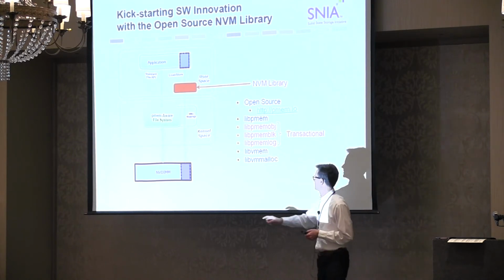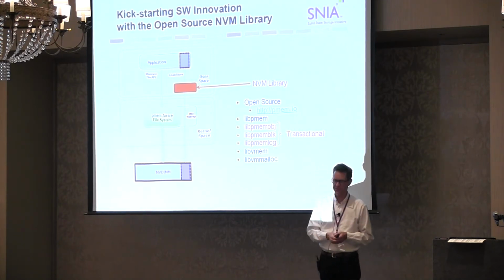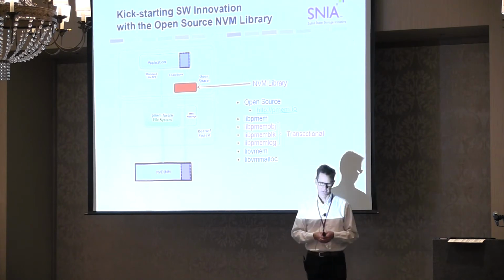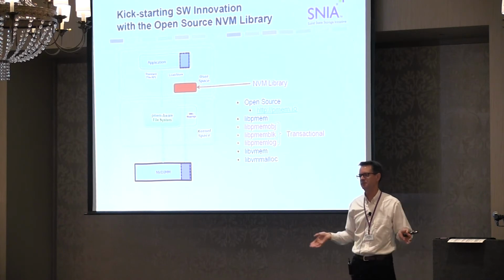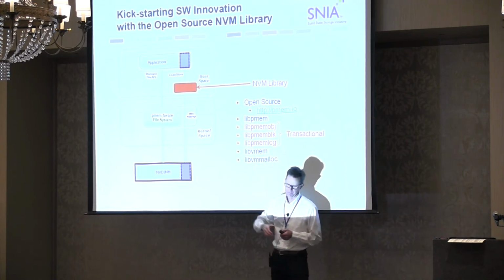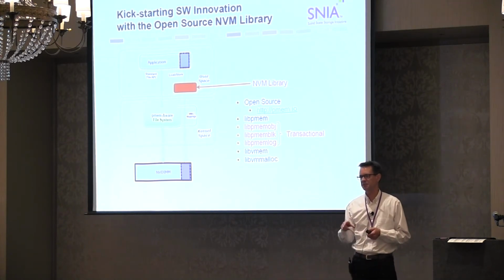So at a basic level, it includes the option to use the non-volatile DIMMs as just high-capacity volatile memory. That's what the V is in these functions: just using it as a high-capacity volatile memory and using the familiar APIs to malloc and free chunks of memory. It also adds in libpmem some of the functionality and the basic mechanics that you want to have to start using the DIMM as a persistent media.